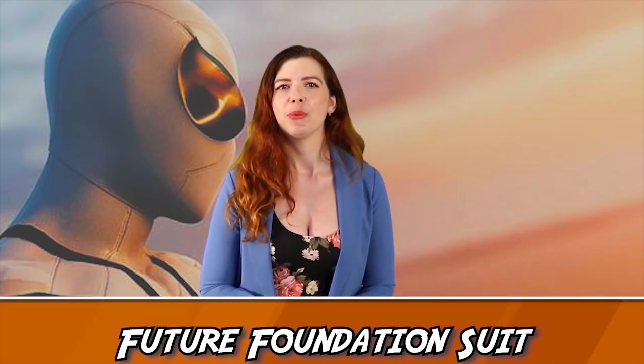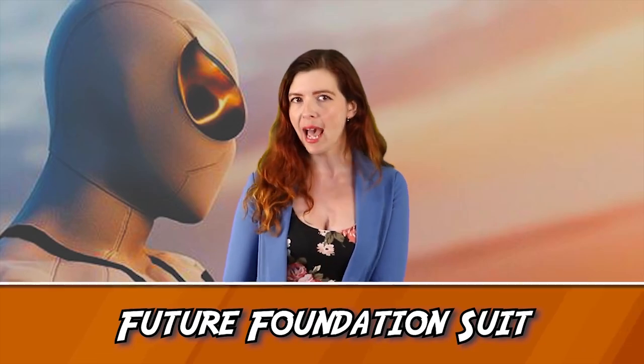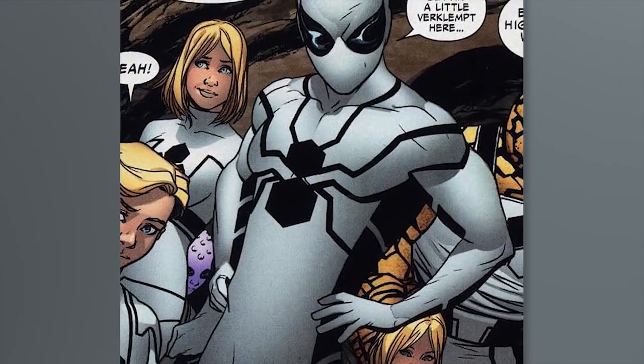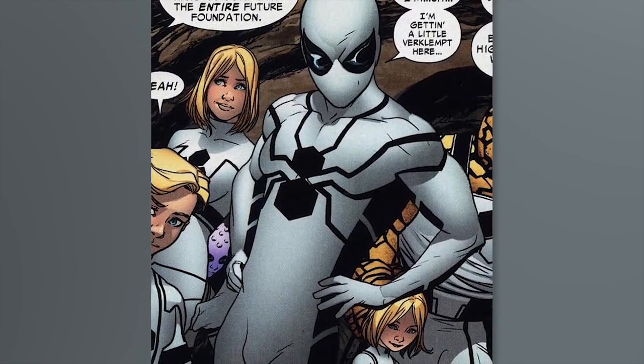Number 7. Future Foundation Suit. This suit was given to Spider-Man by the Future Foundation and was created by Mr. Fantastic. The Future Foundation suit was a suit that Spider-Man wore during his time with the FF, where he took over Johnny Storm's place on the team's roster after the Human Torch was suspected dead. Of course, this is comics, so the Human Torch would eventually return.